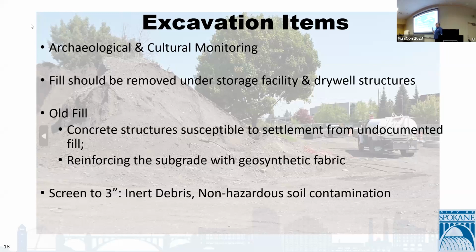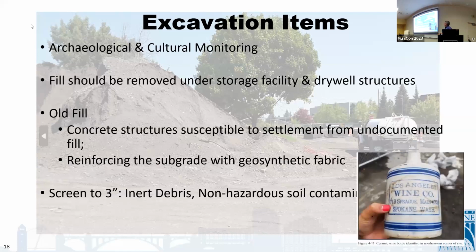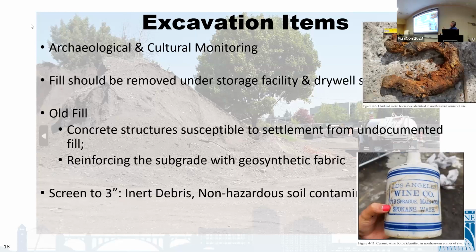And one of the big things we learned from doing some of these tanks in the City of Spokane was you want to screen your excavation. There's a pile right here, if you can see that, some stockpile of it. You want to screen it on site because we don't want to pay to go to a landfill, or a hazardous waste landfill, with everything. You just want the stuff that's really bad. The things that are 3 inches and bigger weren't considered contaminated, so they were inert debris. There's some of the things, oh, a wine bottle, I thought that was interesting, porcelain looking. And then old horseshoes. And of course, railroad spikes.